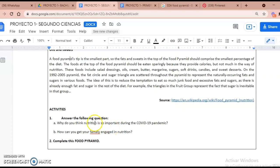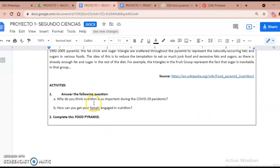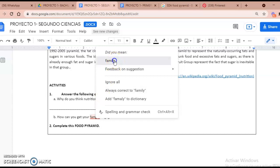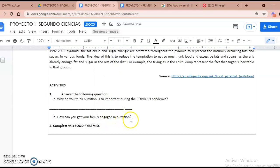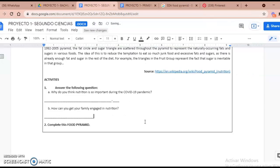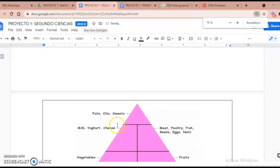There are two activities, right? Two activities. Answer the following question. Why do you think nutrition is so important during COVID-19 pandemic? ¿Por qué crees que la nutrición es importante durante la pandemia? Here in your own words. Aquí entonces usted escribe en sus propias palabras, ¿ya? This activity is gonna be yours. How can you get your family engaged in nutrition? ¿Cómo puedes hacer que tu familia esté comprometida con la nutrición familiar? ¿Cómo puedes hacer que eso suceda?